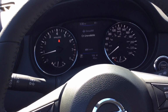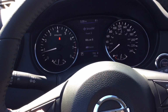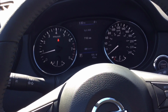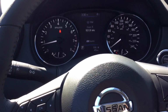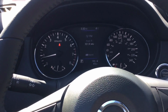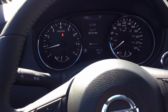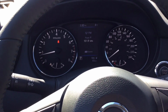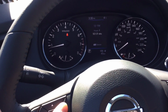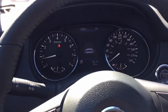And again, I have presets available throughout this. If I hit OK again, I go to Bluetooth, and then auxiliary, AM, and back to FM. If I have something plugged into the USB with music on it, that becomes an option. The same if I have a CD in, that becomes an option as well. So you can control everything to do with your radio right from your steering wheel without having to take your eyes off the road. It's a fantastic feature. Next screen over is for my intelligent cruise control.